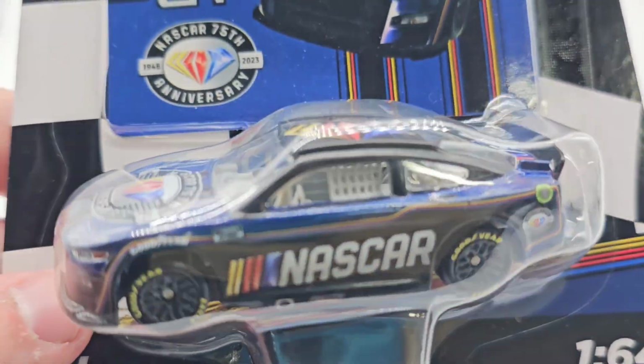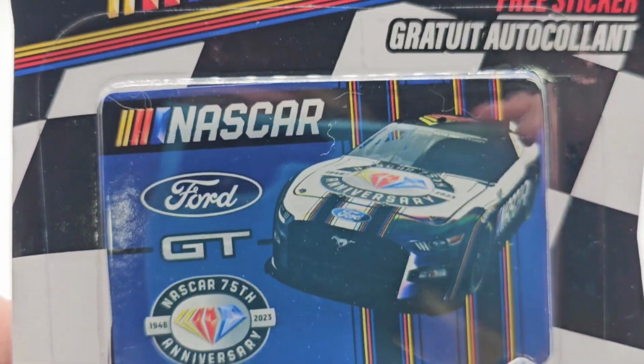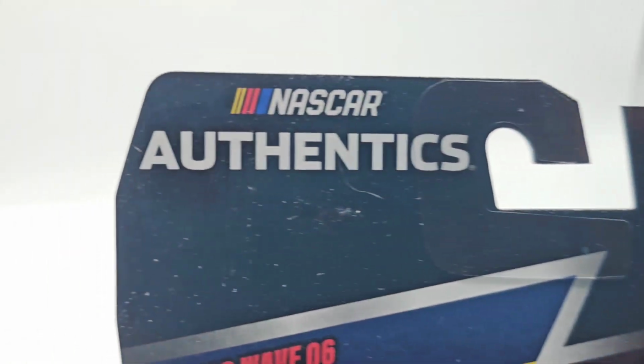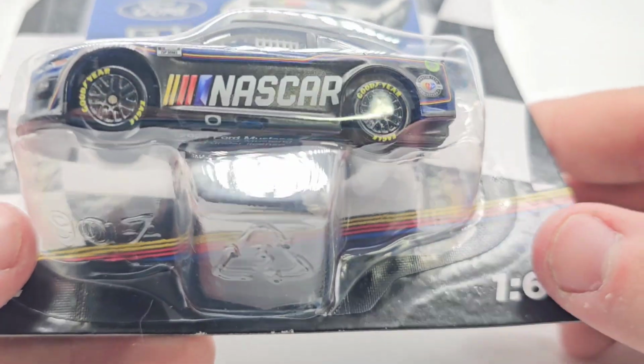But yeah, here's a blue one. And then, got the sticker. Got Ford GT, 75th anniversary, NASCAR there. NASCAR once again, NASCAR 75th anniversary, and then Authentics. So, kind of the same thing, different colors, with the same layout.